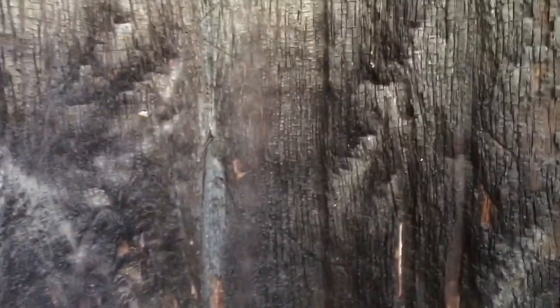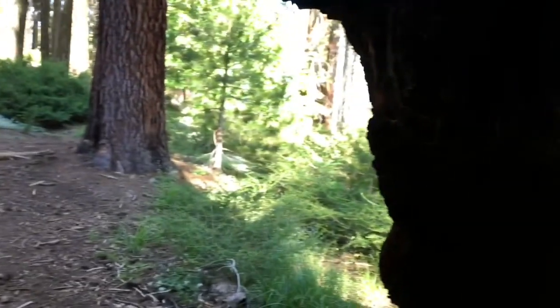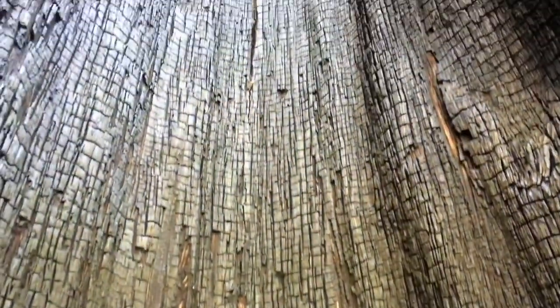It's so hard to get the right perspective, even when you're recording a video or taking a picture. Like, I'm fully in the tree. They're so big. I'll give you guys a look on the inside because this looks pretty cool.